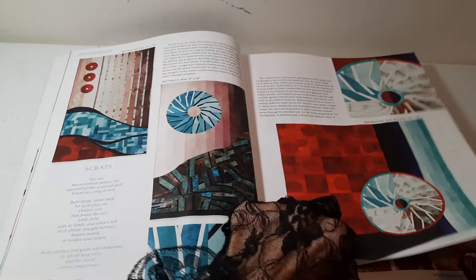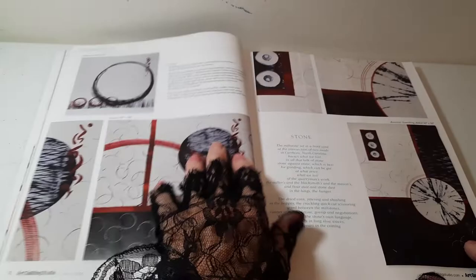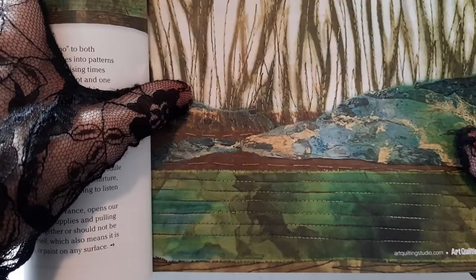I kind of like the blues and the browns. Those are nice combinations. See, bright colors, I'm just not interested. I like vintage. Creative play. Let's take a closer look. A lot of stitching.